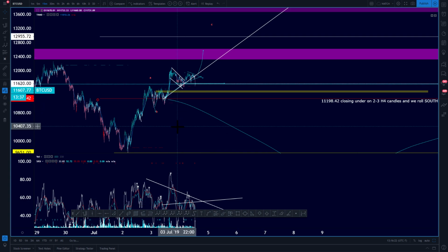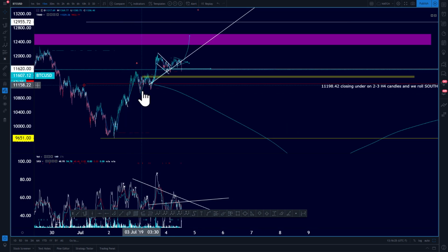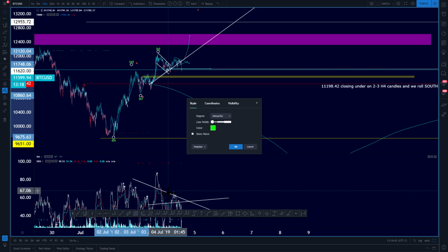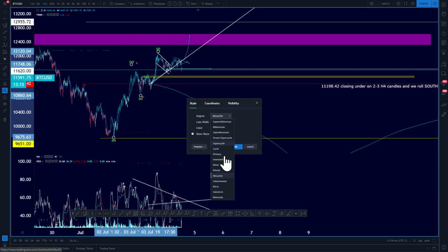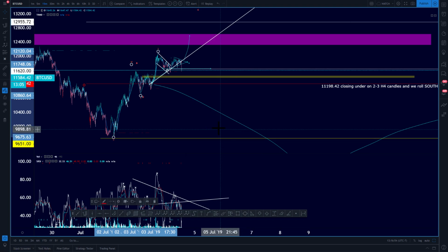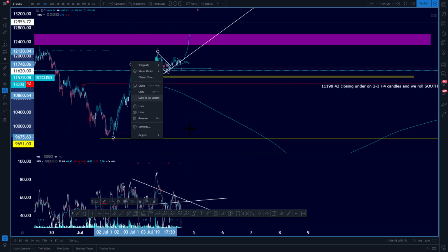I'm just trying to see if this could be a WXY, or this is an ABC, ABC, W, X, Y. But I want to see some levels broken before I enter a short. I don't want to FOMO short into some whale's bags trying to push the price higher. It's not minuscule.